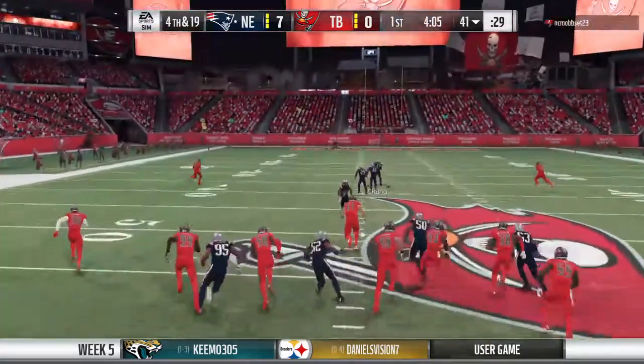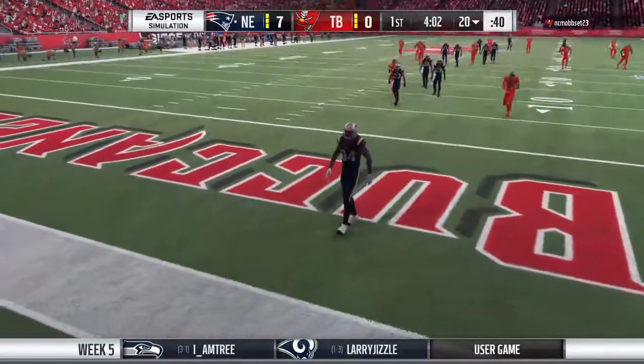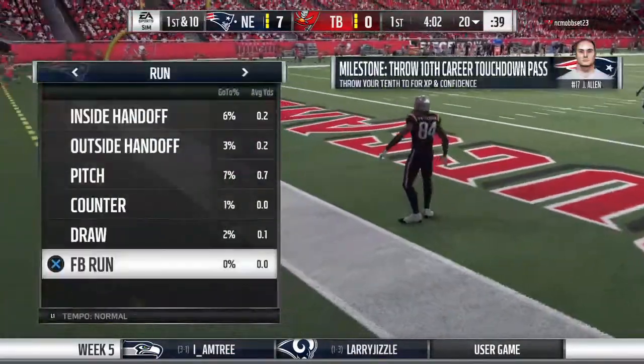And he gets this away, and look at this. This is a good one. And that is much too long. That's into the end zone for a touchback.